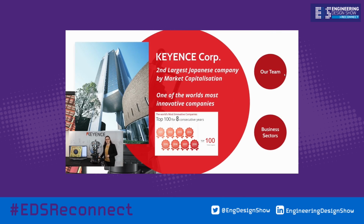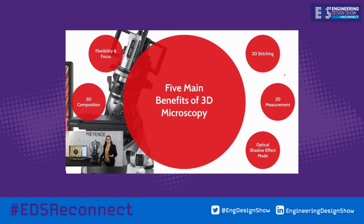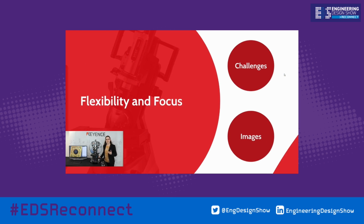Okay, we're going to go on to the main contents of my webinar today. As you may be aware, 3D microscopy is quite a broad topic, and it does have several benefits over more traditional systems. But just to keep the length of the webinar to a reasonable time, I'm going to focus on 5 main areas. These areas are depth of field and flexibility, 3D composition and modelling, 3D stitching, 3D measurement, and finally a world's first technology called Optical shadow effect mode. I'm going to go through each of these techniques in turn and also demonstrate some of them on my VHX 7000 here beside me. So the first benefit we're going to look at is flexibility and focus.